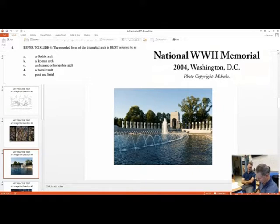This is an art history thing. What do you think? What's your best guess? Best described as what? In what category? The rounded form of the triumphal arch is best referred to as. Are you ready for the choices? You want the choices? You can come up with a guess?